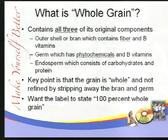What is whole grain? Whole grain contains all three of its original components. This is the outer shell or bran, which contains the fiber, which you want, and B vitamins. Germ, which has phytochemicals, remember those are real positive in our diet, and B vitamins. And endosperm, which consists of carbohydrates and protein. The key point is that the grain is whole and not refined by stripping away the bran and the germ. You want the label to state 100% whole grain.